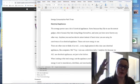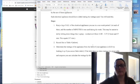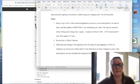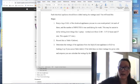Energy consumption part 3, electrical appliances. Just like the other two parts, there's a lot of information here. It's simple. It's just basically trying to tell you about your energy consumption. So go all the way down to steps after you have read those other things called words. And just know that for this one, you also have to keep track of your activities for an entire week, just like that whole walking around thing. So this one, it's your electrical appliances that you have to keep track of. So you're going to write it all down.